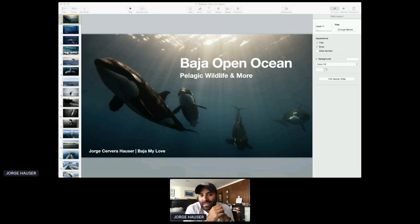Not as easy to find. They come in smaller groups, but they're there. And we have the golden cownose ray. All of this during the summer in the La Paz and Cabo area. That's when the silky sharks come to the area as well, with the warmer waters.